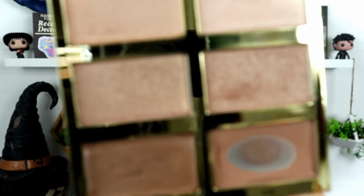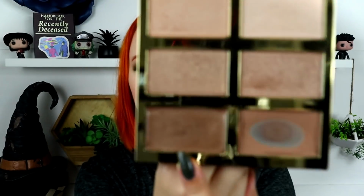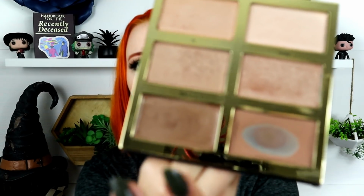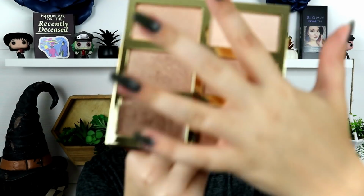But the reason this is my least favorite face palette is, one, I love the packaging. I love the magnetic closure. It's cute. But there's one cream product in here and 5 powders. So I don't cream contour, and this just looks nasty because the powder from any of these will fall into this pan and make it really gross. So I'm not a fan of having one cream product in here with all of these powders, even this powder contour. And the highlight shades are not spectacular.